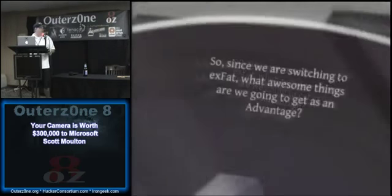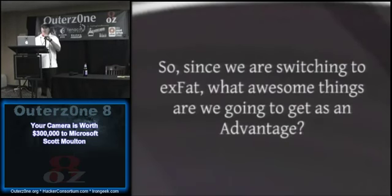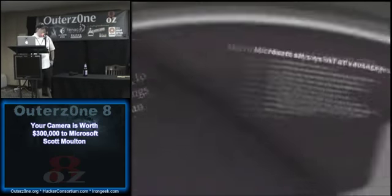But what are our advantages if we're switching to ExFat? Now, I do want you to understand ExFat is not just for these cards. You can use ExFat on hard drives, on other devices, anything that will act like a hard drive, a solid-state drive, things like that. You can format them as ExFat, but it may require some changes. There are some things with regard to these cards that are different than your standard ExFat, so that's what I'm going to talk about too.